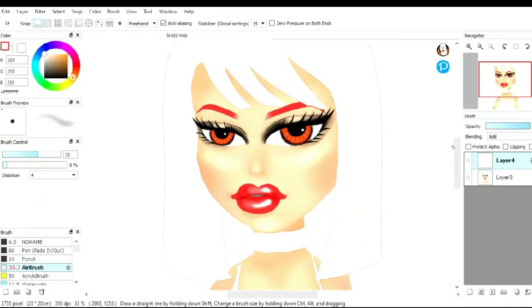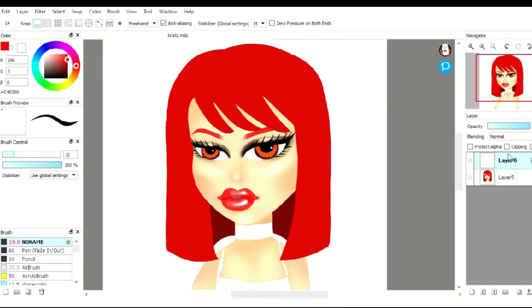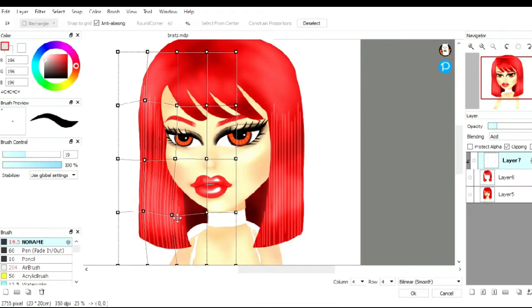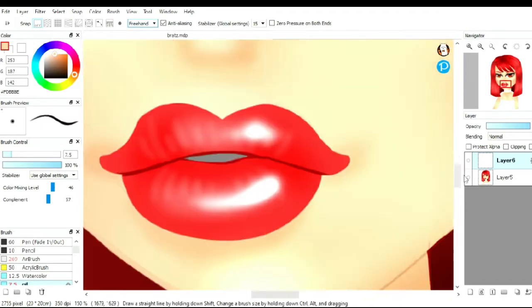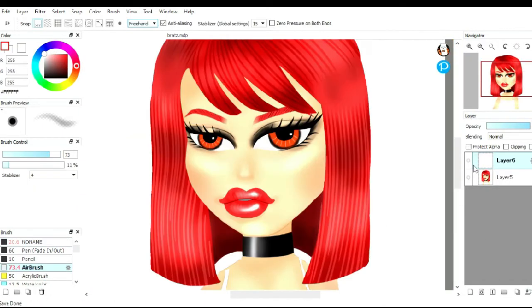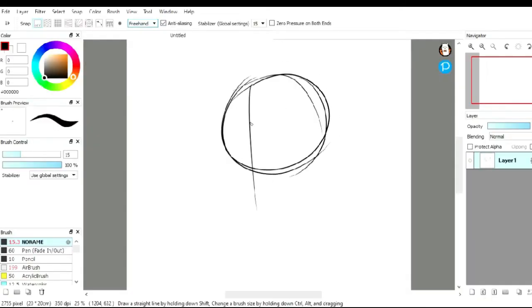But anyway, it was fun to draw, especially those lips were really fun to draw, and those eyebrows are so on fleek, literally. Anyway, I think for the Bratz one, the hair was pretty difficult for me because I'm not used to drawing that much sleek hair as Bratz, but I managed. So I think it turned out pretty well with the amount of highlight it has. It looks like a Bratz doll.